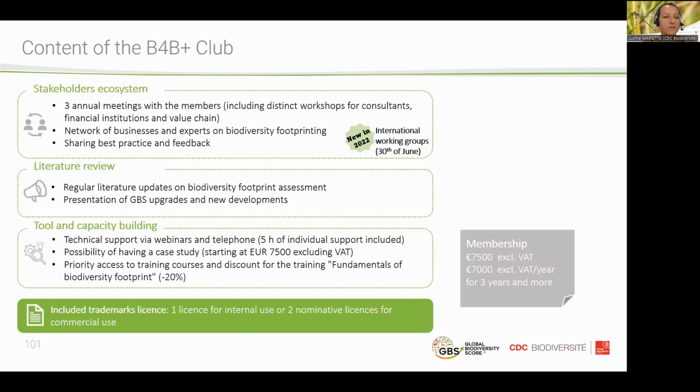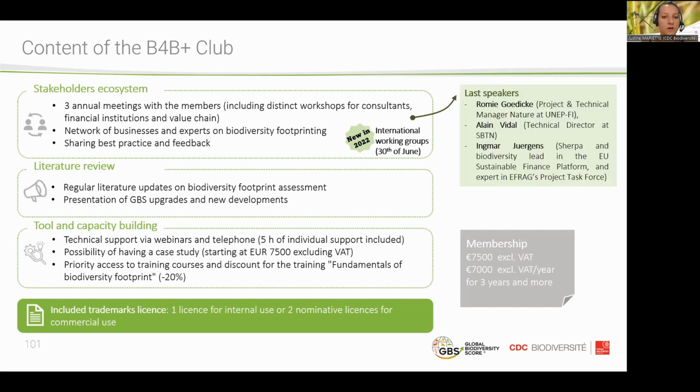And so here you have the detailed content of the club. Within the 3 topics, there is a stakeholders ecosystem with working groups, and also some speakers coming to the working groups on specific topics on biodiversity footprint assessment. For example, we had Romy Godike from UNEP-FI, Alain Vidal from the SBTN, and also Rima Ruxen from the FI project. We also have literature review, updates about BFAs, but also about the new developments of the GBS. We also have technical support within the club with webinars and 5 hours of individual support.